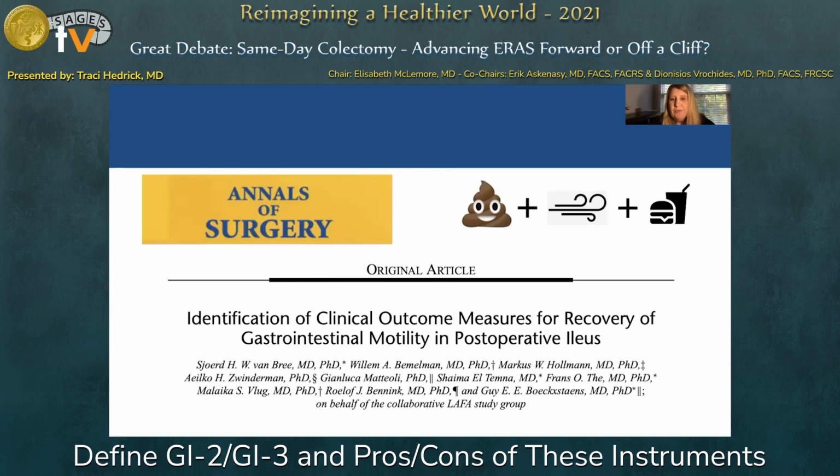Using colorectal surgery patients that ingested a radioactive meal on postoperative day number 1 to assess gastric and subsequent colonic motility, the authors found that objective return of GI function using these radiographic criteria did correlate with return of bowel function for the passage of time to the first bowel movement and for toleration of solid food, but interestingly did not correlate with the time to passage of flatus.